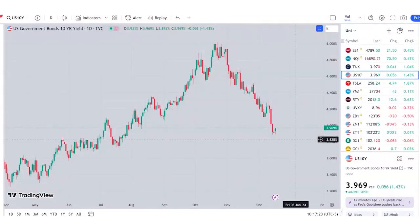As interest rates drop and bond prices rally, it's early signals, maybe of economic slowdown. But as we said, no real smoking guns yet to say we've got an economic slowdown.